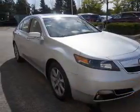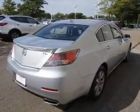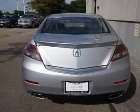The features include a power sunroof, electric trunk, auto dimming mirrors, a spoiler, an alarm system, keyless entry, independent suspension, brake assist, traction control, stability control.